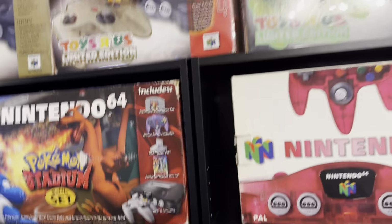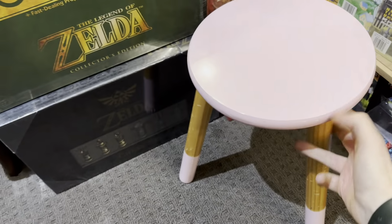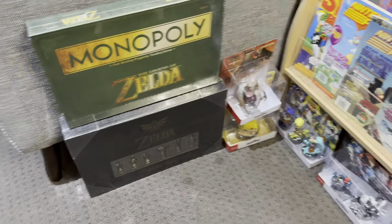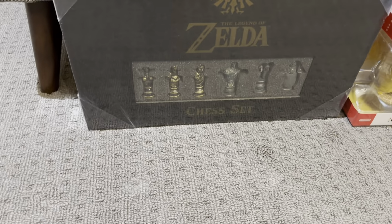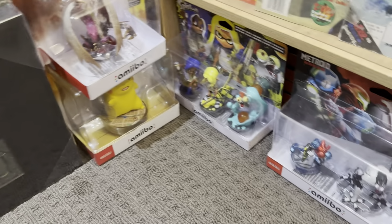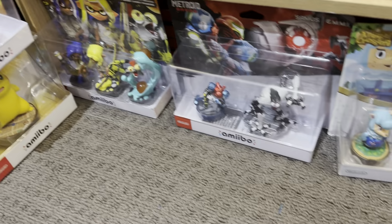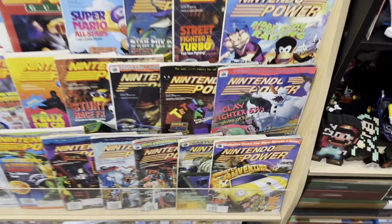God damn. All right, let's turn it around quickly and have a look over here. We've got this little stool that I've been sitting on to do a lot of my reels for social media. We've got this Zelda sealed Monopoly and this Zelda sealed chess set, which is pretty cool. Some big amiibos there, some triple packs and double packs of amiibos down here, Splatoon and Metroid, Animal Crossing, some Smash stuff, pretty cool. I love the color of this magazine rack.